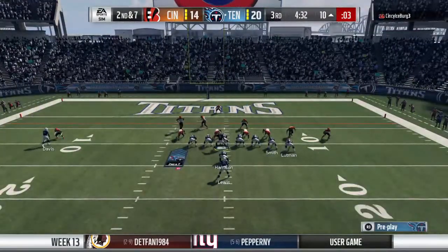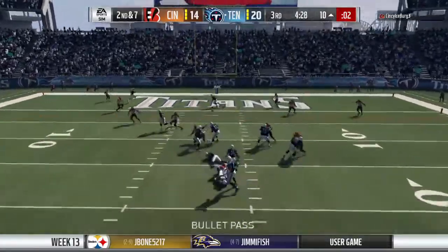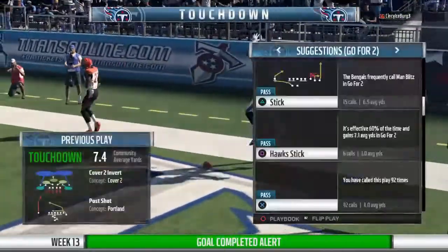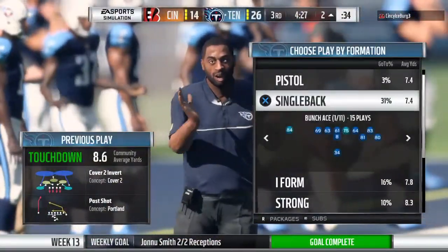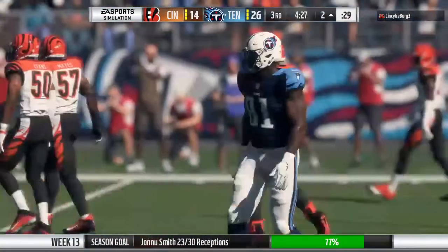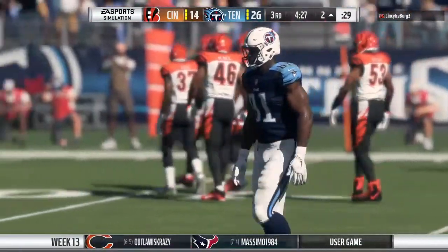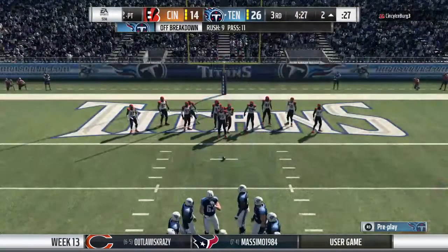Play clock winding down. Second down, Mariota. And it's caught in the end zone. Touchdown, Tennessee. Jonnu Smith, his 4th touchdown on the year. And the Titans are going to add on to their lead. So they're going to go for 2.